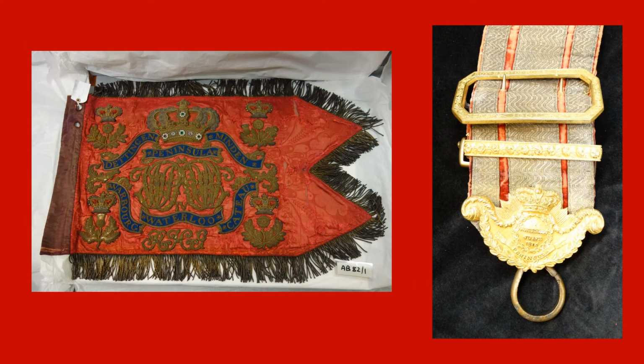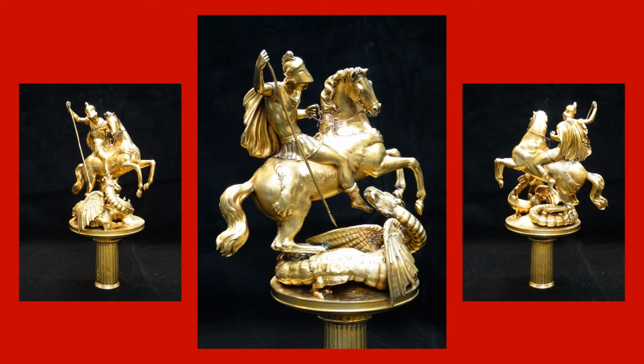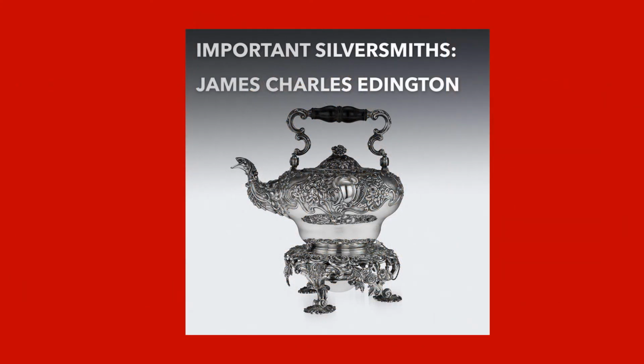Although the guidon and its belt were in good condition, the finial of St. George slaying the dragon that topped the pole was a very sorry sight, and looked as though most of the gilding had been worn away, leaving just the base metal underneath. Nevertheless, careful and gentle cleaning by Ivor revealed that, beneath the surface dirt, the gilding was intact and had in fact been laid over a solid silver casting. Further examination of the silver hallmarks showed that this extraordinarily beautiful finial was made in 1832 by a renowned London silversmith. He was James Charles Eddington, whose workshop was in Soho.